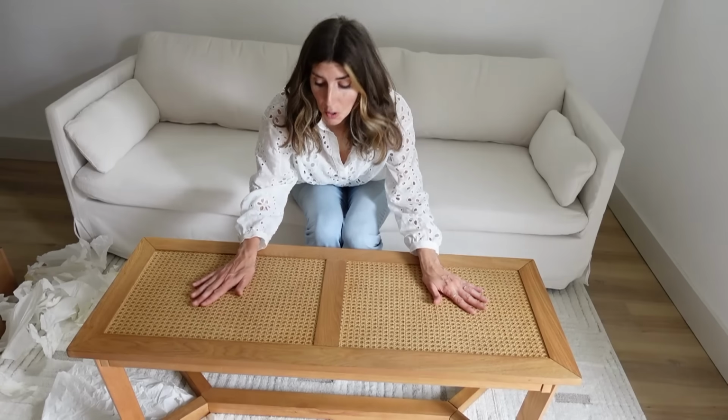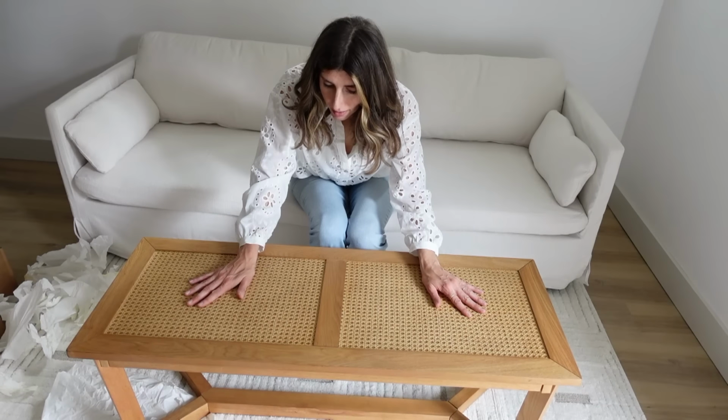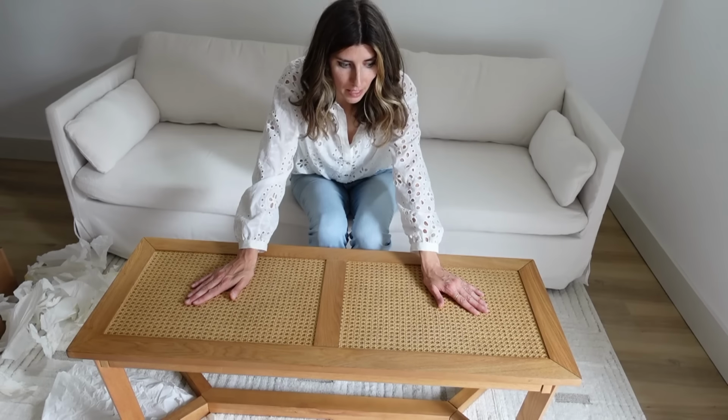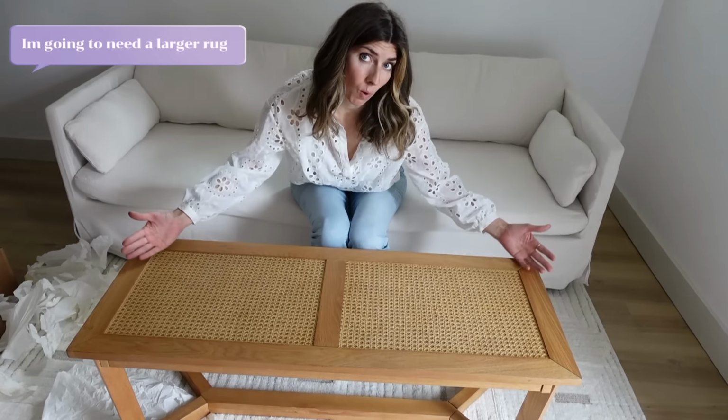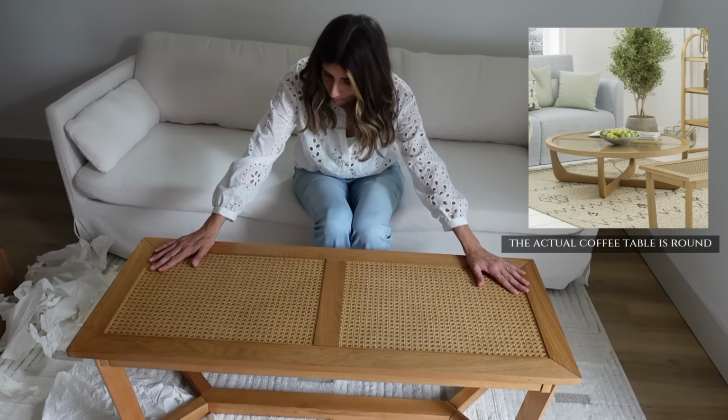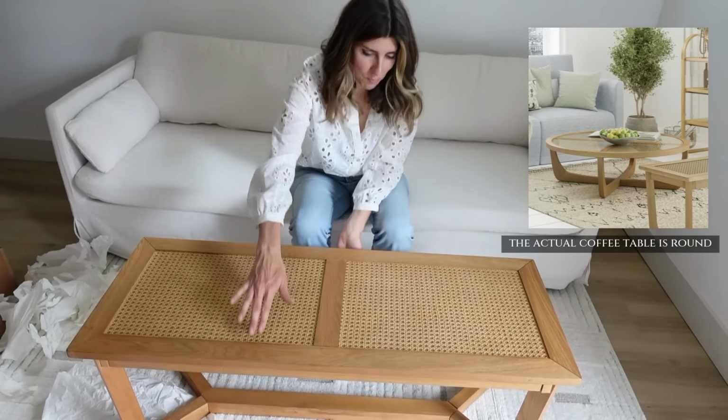Ooh, this is so pretty. I love the cane detail on it, and it's actually a bench that I thought would make a great coffee table since it's so slender, but it's still wide and nice proportion to the couch. Yeah, this is solid. This is beautiful.